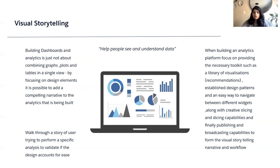When you walk through a story of a user trying to perform a specific analysis, make sure your design validates that story, so that you're able to present a story accurately. For instance, if you are trying to help a sales leader identify where their quota will land, make sure that you start from the metrics that are important, where they are today, the reasons for that, and what can be improved. This design makes for a strong narrative and also engages the audience when you're presenting your insights.